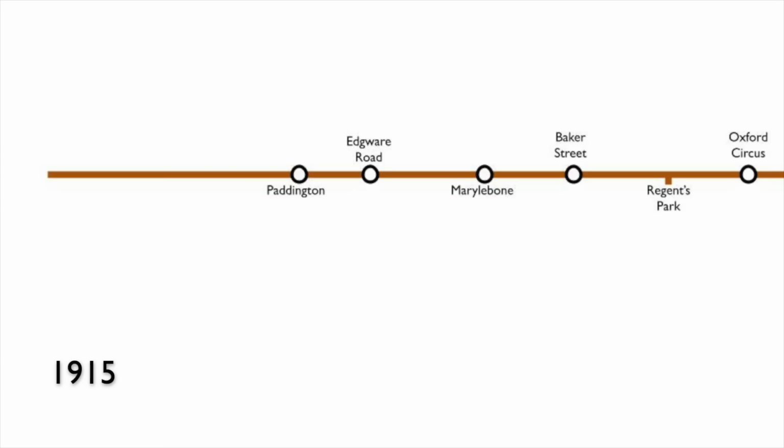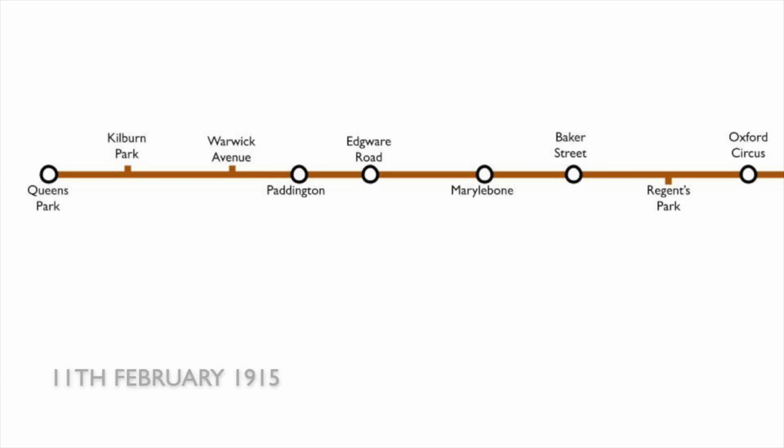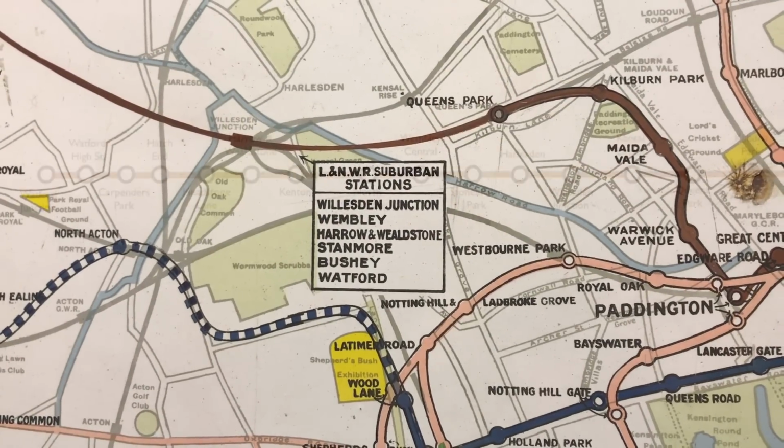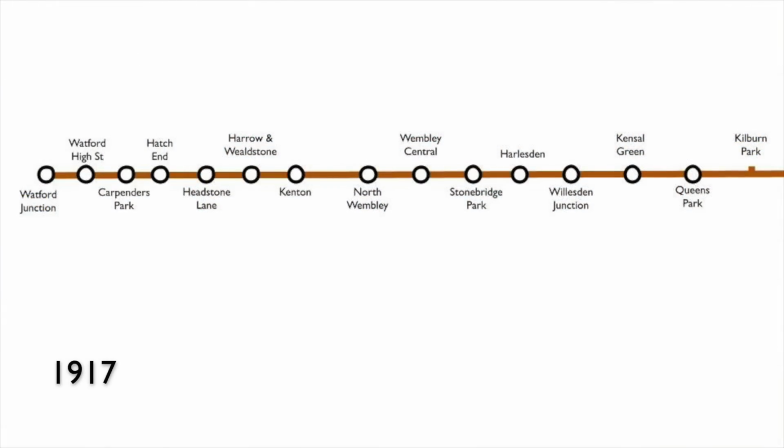The stations along that section opened at different times: Warwick Avenue and Kilburn Park on the 31st of January 1915, Queen's Park on the 11th of February, and Maida Vale on the 6th of June. On the 10th of May, the Bakerloo began running trains to Willesden Junction, sharing track with the London and North Western Railway. In 1917, they extended this service all the way to Watford Junction.